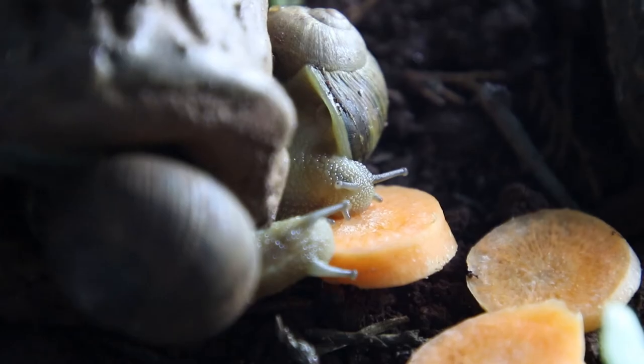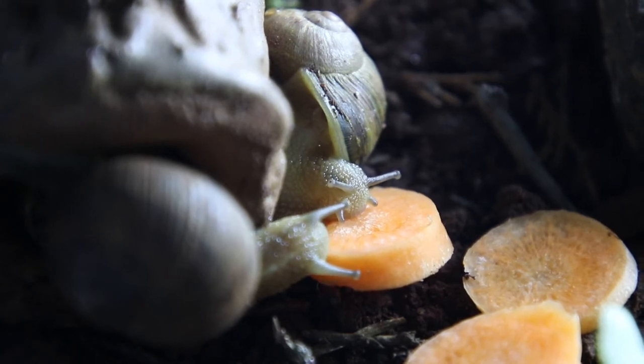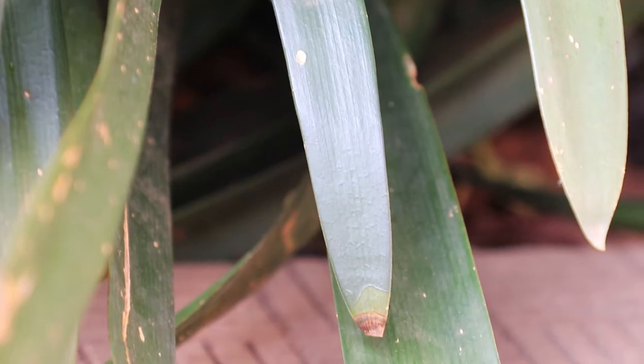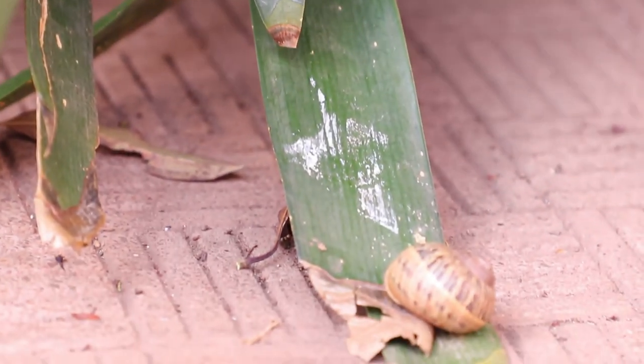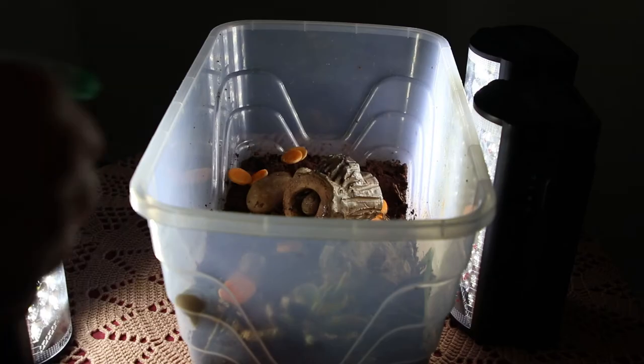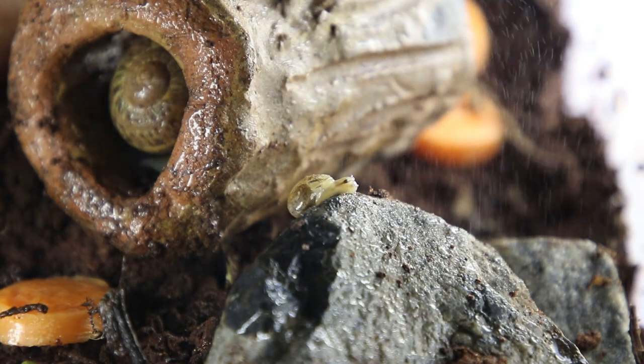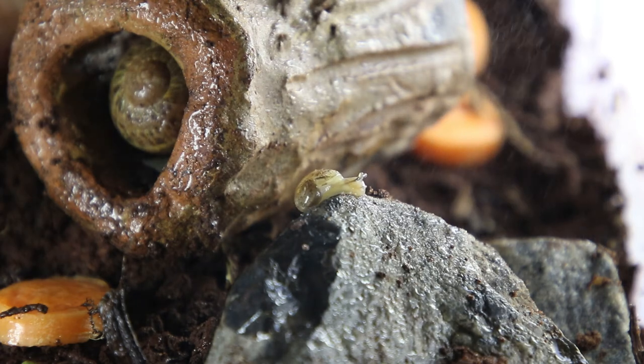If it is too dry, they look for a suitable hiding place to wait out this dry period. Some snails crawl up plant stems and fall into a state of dormancy. This is why snails usually come out after rain.